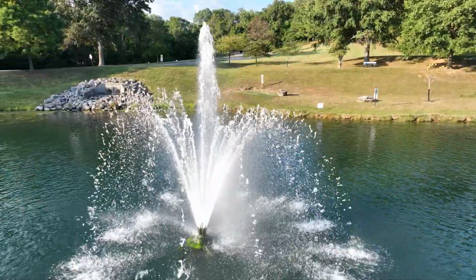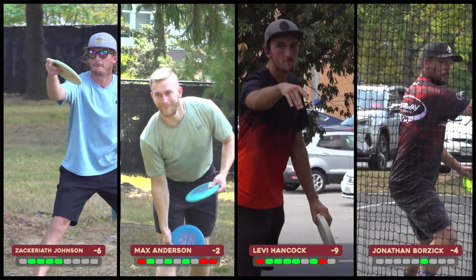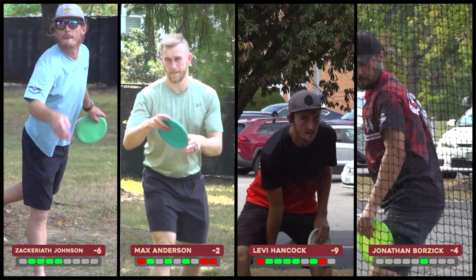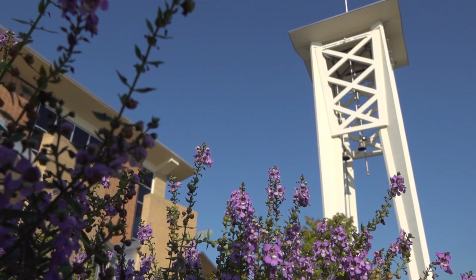So that's going to wrap up our round 1. We're going to take a look at our card here. As I mentioned, Zach and Levi both leading the card here at 9 down and 6 down. John and Max not able to keep up pace here. Max with the bogeys at the end. John just really couldn't get the birdies going in birdie alley there.